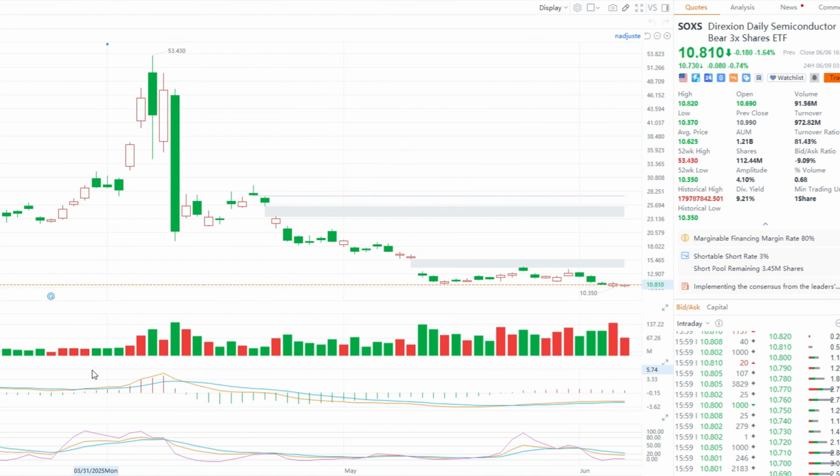First, let's talk about the ETF. There's a big opportunity at this level, so I want to highlight it directly. We're talking about the semiconductor sector. What's the full name of this ETF? It's a 3 times Bear Semiconductor Index ETF. In other words, it's a triple leverage inverse ETF tracking semiconductors.